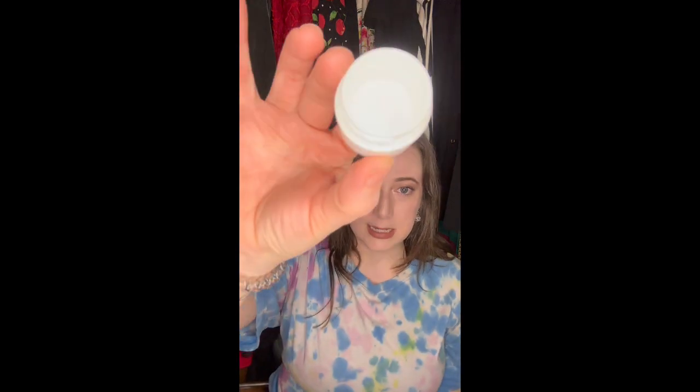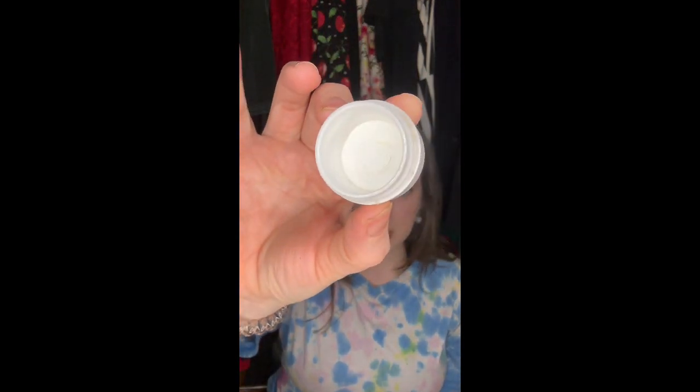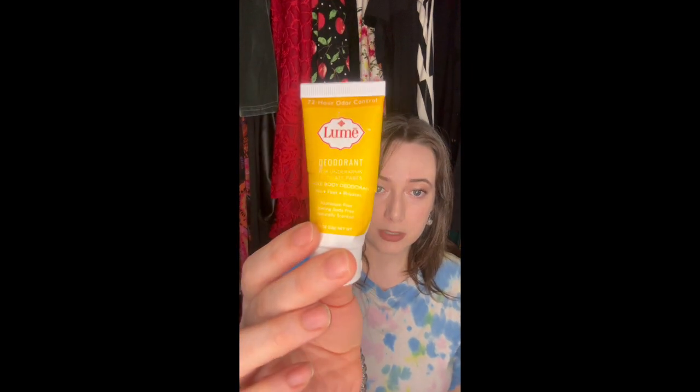I finished up the rest of that Native deodorant that I had in this little sample container. I basically scraped out all the deodorant that I couldn't get on with the stick anymore and put it into this, and I just started applying it with my hands. So that's gone. I also finished up my mini of the Lumi deodorant. This one was in Coconut Crush.